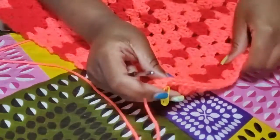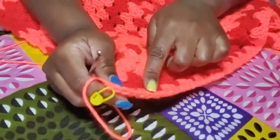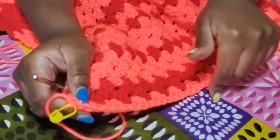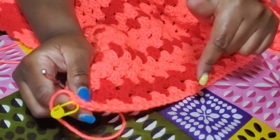For this next row, we're gonna do one double crochet in the first space, and then three double crochets in every space all the way down to the end, and then we're gonna end with two double crochets and a chain three.